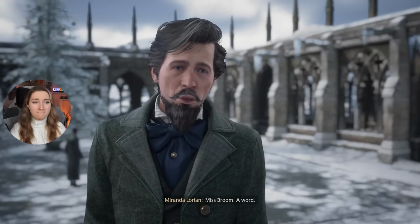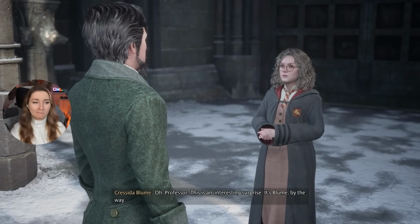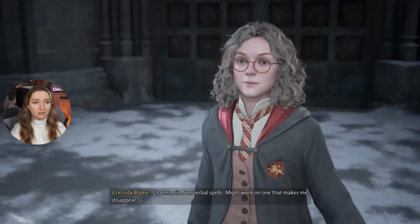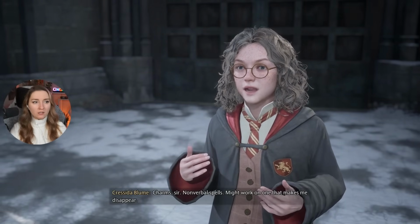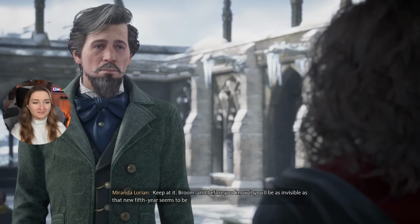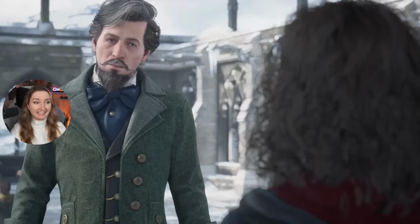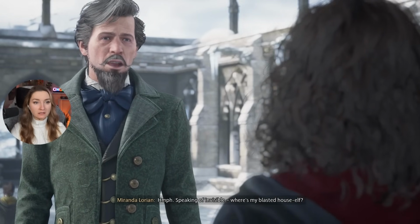Oh, no. Miss Broom, a word. Oh, Professor, this is an interesting surprise. It's Bloom, by the way. Remind me of your area of affinity, Broom. OWLs are swiftly approaching. Charms, sir. Non-verbal spells. Might work on one that makes me disappear. Well, keep at it, Broom. And before you know it, you'll be as invisible as that new fifth year seems to be. They're not invisible, sir. I've seen them near the library. In fact, they help me with my heavy books. Speaking of invisible, where's my blasted house elf?